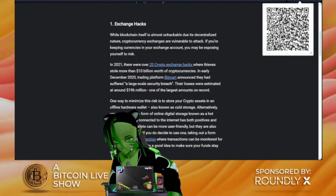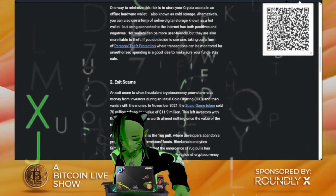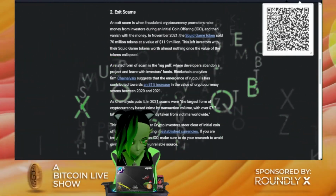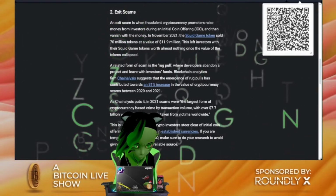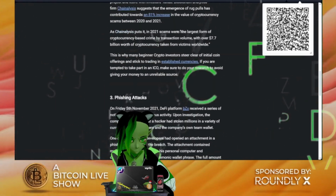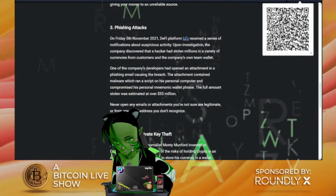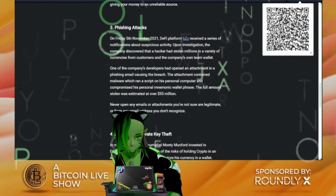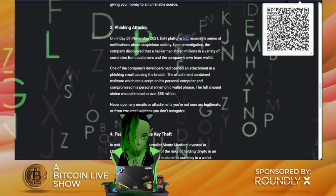The amount of money from hacking exchanges themselves is dramatically large. Exit scams. This is what I meant by promises not being made, things like that. ICOs, things like that. Big, huge thing there. Phishing attacks. That's when they actually come after you through your email or something, or they social attack you, something like that. That's all going to be some form of phishing attack.